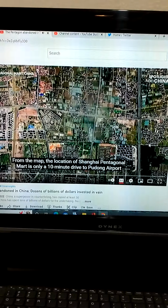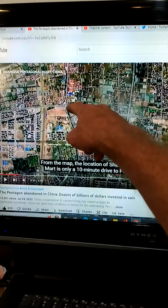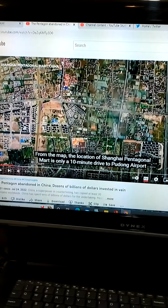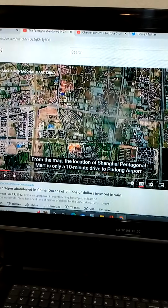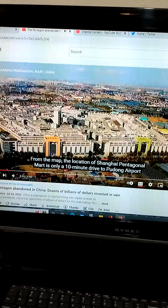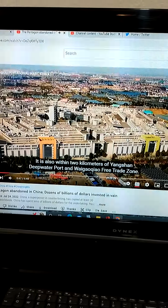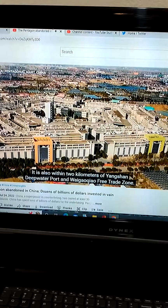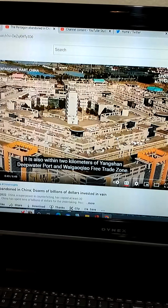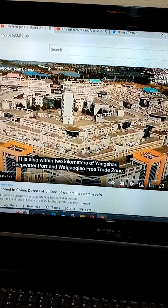From the map, since the end of construction in 2009, this whole block that cost about $200 million was a waste of money. Now listen to what he says. Location of Shanghai Pentagonal Mart is only a 10-minute drive to Pudong Airport and 8 kilometers away from Disneyland. It is also within 2 kilometers of Yangshan Deepwater Port. That's what it is. It's Yangshan Deepwater Port, and it's within 2 kilometers. That's less than a mile.